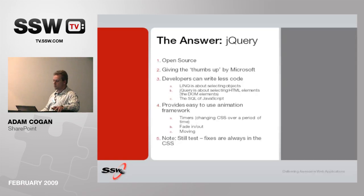Basically, the only times you have problems is not the JavaScript not working, it's just things out of alignment. So all the fixes that you make when you test are basically CSS fixes. Now there's one big bonus to using jQuery.